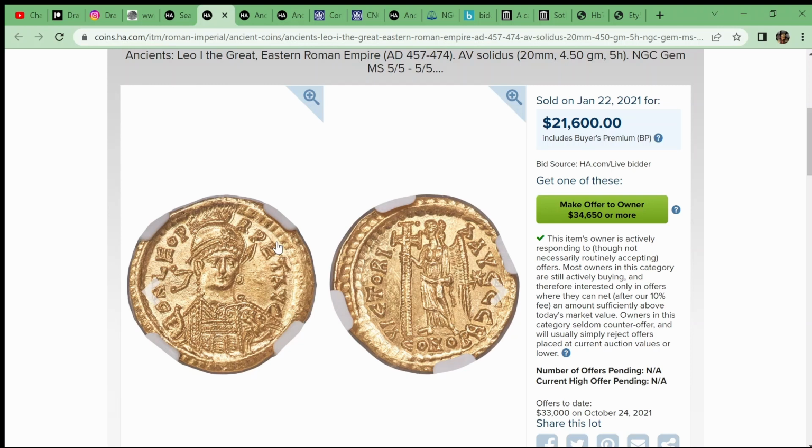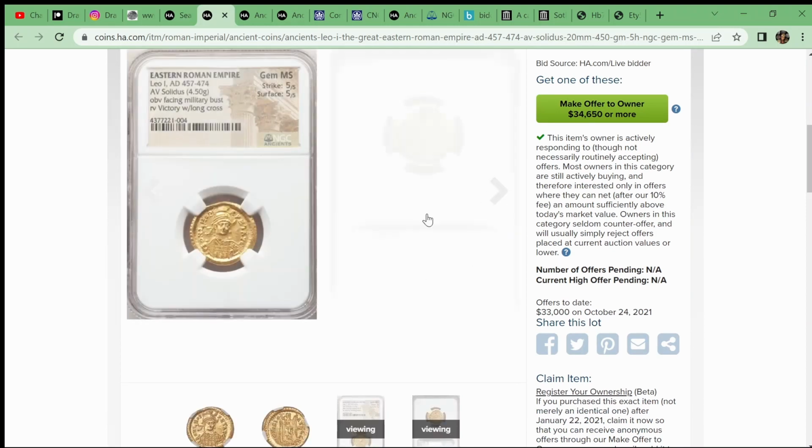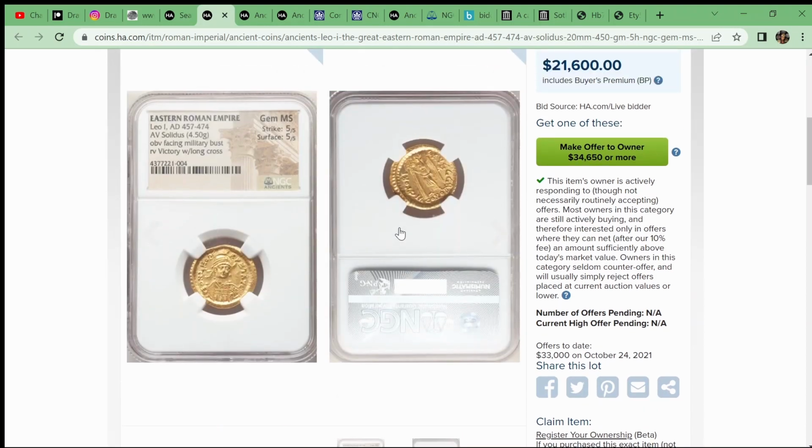And looking at these dies, I'd say this is a poor style. Yeah, it's a nice strike. There's little to no wear, but it's not a nice example in terms of style. You can get a lot better busts, a lot more finely executed. There's nothing special about this coin besides the preservation state, but you can find much nicer examples elsewhere.